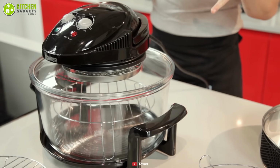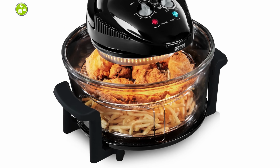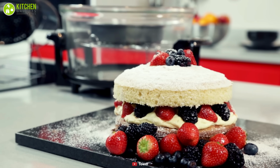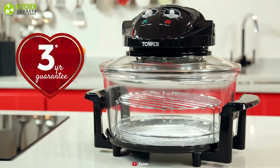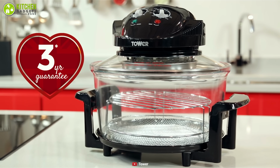It is made of sturdy glass that is easily tempered and does not crack. And the plastic base rests on non-slip feet, so the unit will remain stable on any countertop surface. So in summary, this Tower oven, with all of its benefits, is a reliable, practical, functional, energy-saving alternative to a conventional oven and will reduce the need for a microwave as well.